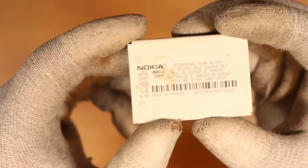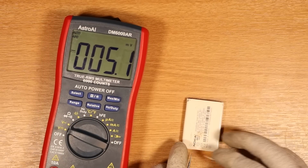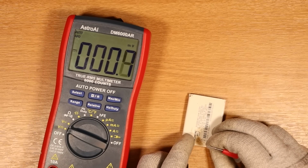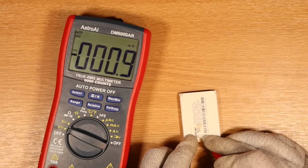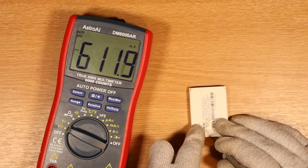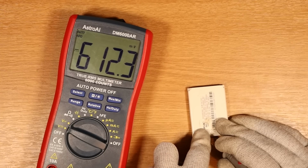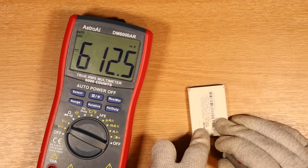Let's get the multimeter and see if this has any charge. My guess is no. Here we have the multimeter itself in voltage mode. Black goes on to negative, red goes on to positive, and we show a reading of 611 millivolts. That's nowhere near enough to turn the phone on. The battery, like I said, is 3.6 volts. So we're looking at around that to even turn the phone on, maybe less.